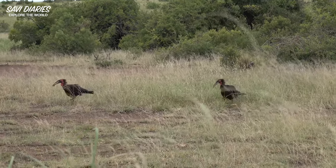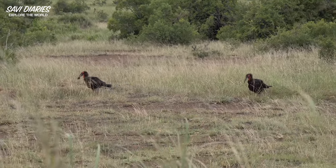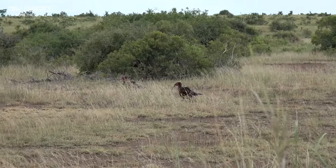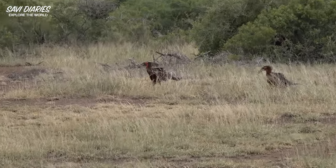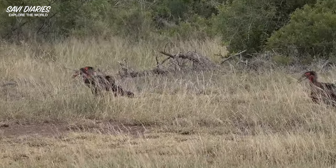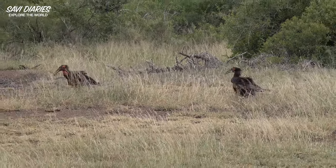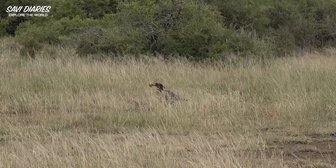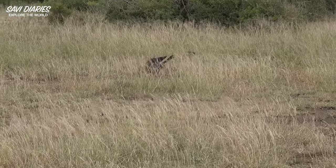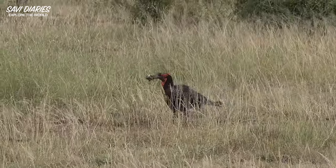Southern ground hornbill. This is the first time on this trip we are seeing ground hornbills, and they have some prey in their beaks.